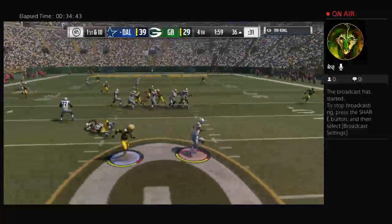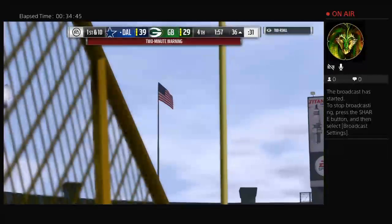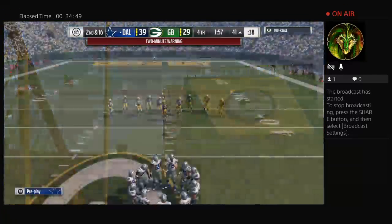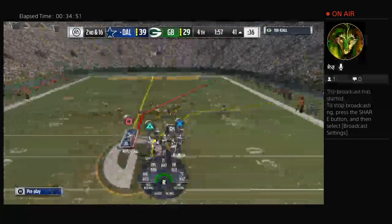Following the interception, here's Prescott. Under a heavy rush, and down he goes. Time for a break. We'll come back to wrap this one up after this.